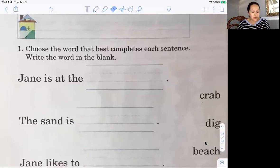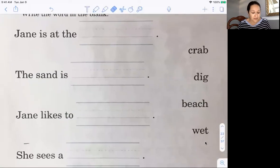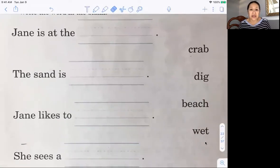All right, so the first thing that we're going to do is you're going to write your name on it, and we're going to read the directions that it says on it. It says, choose the word that best completes each sentence, right? So look, there's a lot of sentences there, and you need to choose the word that best describes each sentence and write the word in the blank. So we're going to start. You remember that you can go ahead and mark your special sounds with me, so it'll be easier for you to read the word and then complete the sentence, all right?